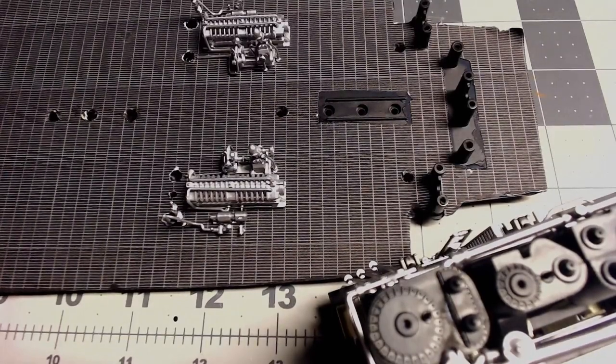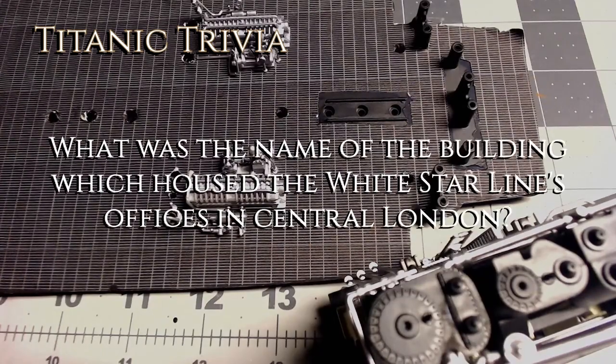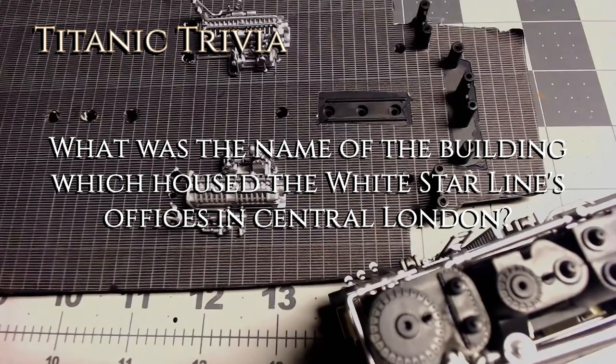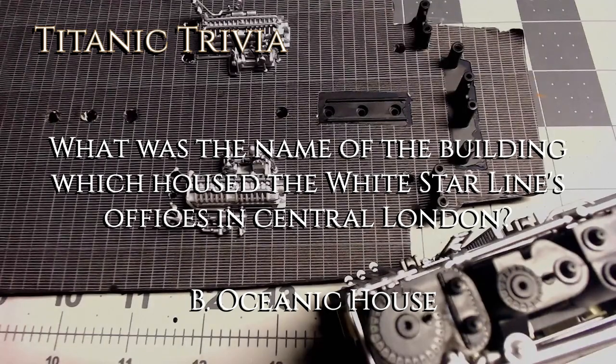Before we continue on, our Titanic trivia question, if you remember, was what was the name of the building which housed the White Star Line's offices in central London? Was it A, Townhouse, B, Oceanic House, or C, London Star? The answer is it was the Oceanic House. That's the name of the building that housed the White Star Line's offices in London.